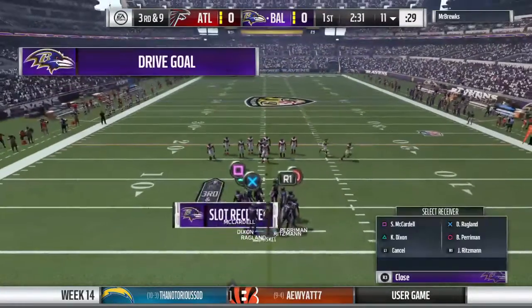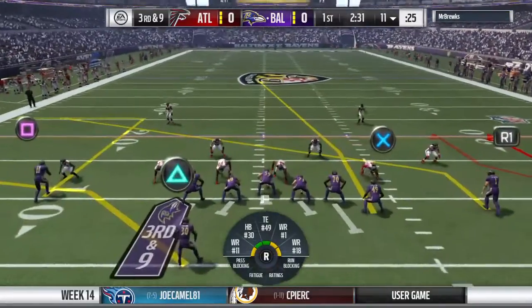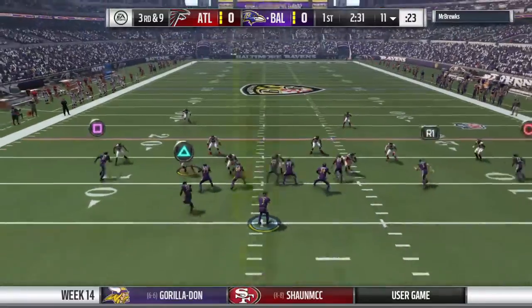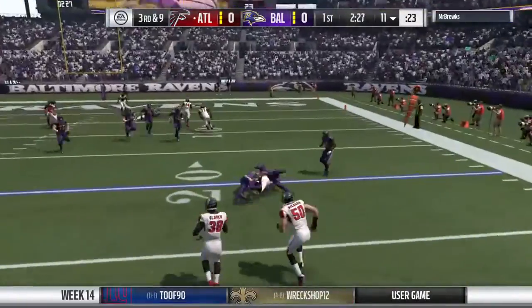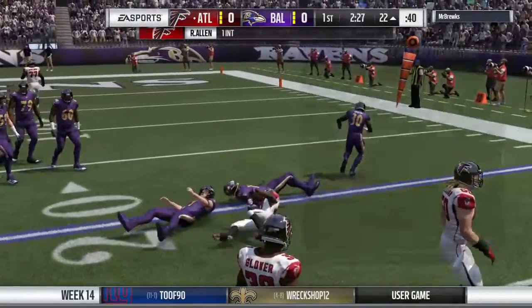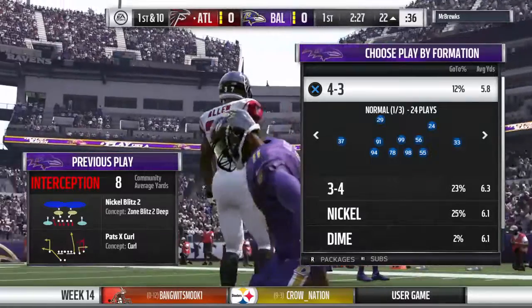Thought he had someone open. He really wasn't. Maybe an example of having too much confidence in his receiver that no matter what, I'm going to throw it to him. And that was a play made by the defense. He rifles one that's intercepted. Ricardo Allen with a pick. And they are going to take over right there at the 22-yard line.